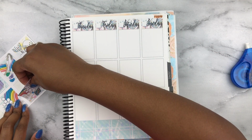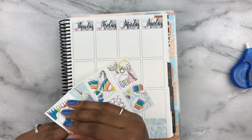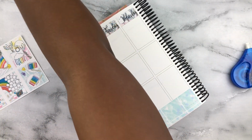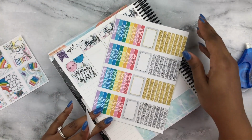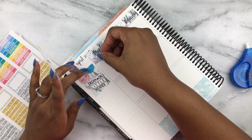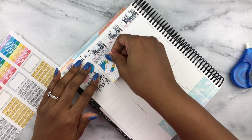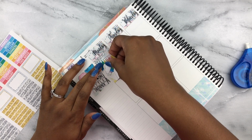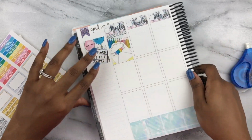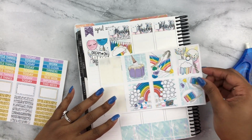Actually, I'm trying to think. Do I want to put these at the top? How about this? Because what I need to do is put a header down, because these lines throw me off big time. So I'm going to put this silver glitter like this. I guess we'll start up here. I just want to eyeball how far this comes down so I can scatter the rest. So if that does that, then here, this is what I'll do.